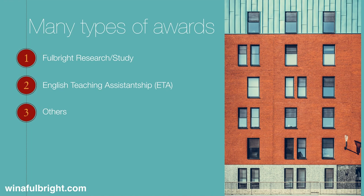There are many, many types of awards. The Fulbright program was started 60 years ago, and it awards about 8,000 grants a year. Between 1,800 and 1,900 of those grants go to students in the Fulbright U.S. student program. Those are people who are U.S. citizens who are hosted by pretty much any country with which the U.S. has diplomatic relations.